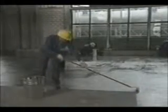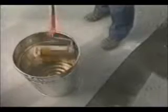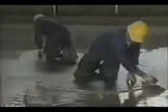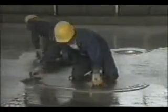After careful pre-treatment of the substrate, the primer is applied as the first coat in the polyurethane system. This coat seals the pores of the concrete and acts as an adhesion promoter between the substrate and the subsequent coat. A leveling coat is then applied to correct any unevenness in the floor.